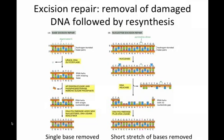If just one base can be removed, you're going to have your BER, base excision repair, and you remove your one base. You get removal of your base, so you have an abasic site, and then another endonuclease is going to remove your backbone, and then the DNA polymerase is going to come in and use your template to repair it.